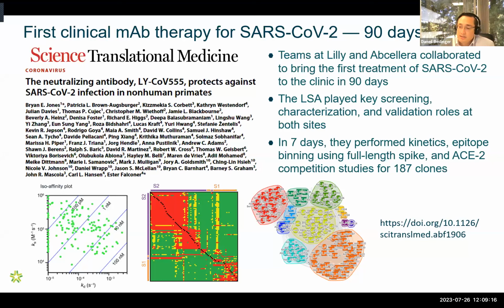SARS-CoV-2 spike binder antibodies. They expressed many of those, and in the first tranche, they moved 187 small scale expression clones into Carterra LSA analysis. So both Lilly and AbCellera had LSAs at the time, and they did this work kind of jointly. And so in 7 days, they were able to characterize all of these clones for affinity and kinetics, ACE2 competition, which is neutralization of viral entry, essentially in an in vitro setting, and full symmetrical pairwise competition epitope binning.